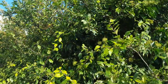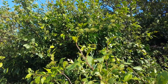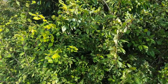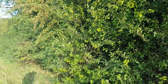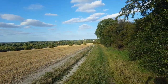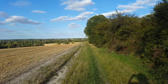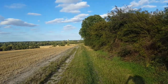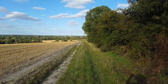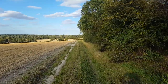Also ivy that will flower soon, and when it does, it's such an amazing smell. Really incredible smell, unique, and gives the bees and wasps, if the weather's mild enough, warm enough for the flowers to have a chance, it gives them a last chance at getting some pollen well into late September if we have good weather.